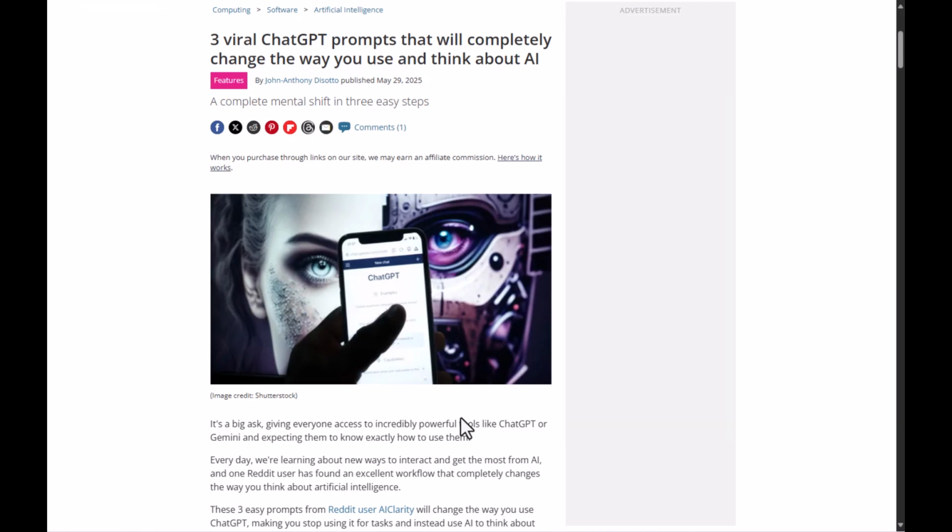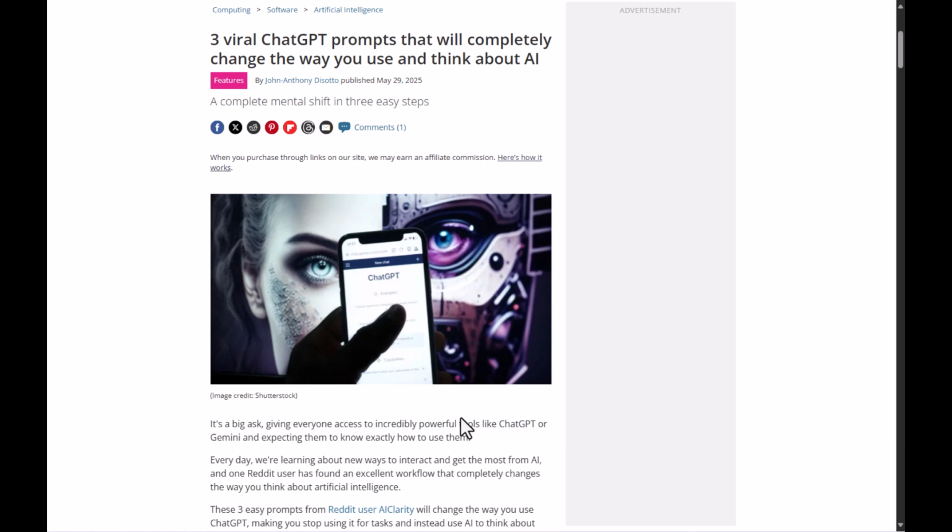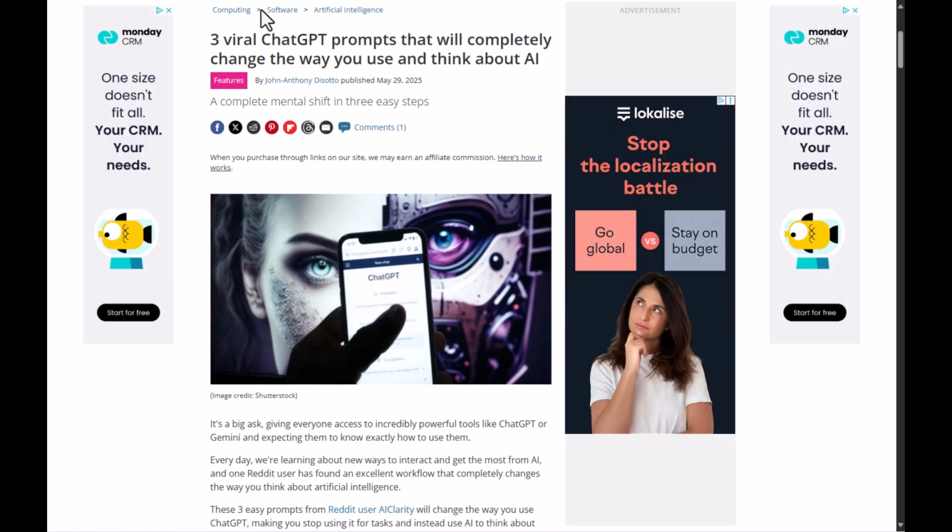First up, I saw TechRadar shared an article on 3 viral ChatGPT prompts that will completely change the way you use and think about AI. I don't know if it's that big or significant, but it is an interesting framing of how you prompt GenAI, so I thought it's worth sharing. And I'll share a link to the article with this episode, which is episode 389.